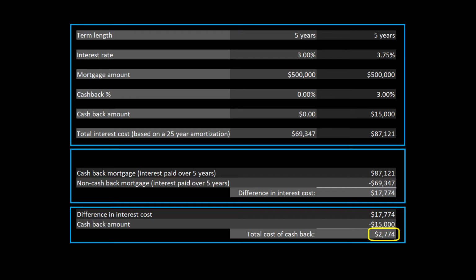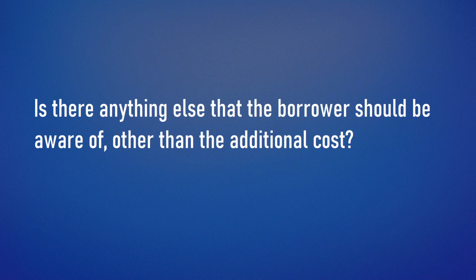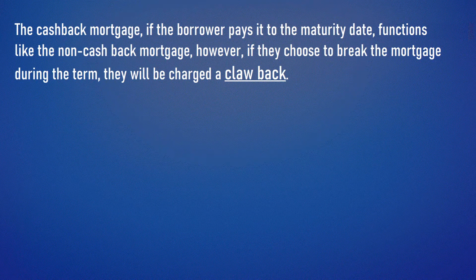So, if the cashback ends up being the best, most suitable product, is there anything else that the borrower should be aware of other than the additional cost? The cashback mortgage, if the borrower pays it to the maturity date, functions like a non-cashback mortgage. However, if they choose to break the mortgage during the term, they will be charged what is called a clawback. The reason a clawback is charged when breaking a cashback mortgage early is because the entire amount of the cashback will not have been repaid to the lender.